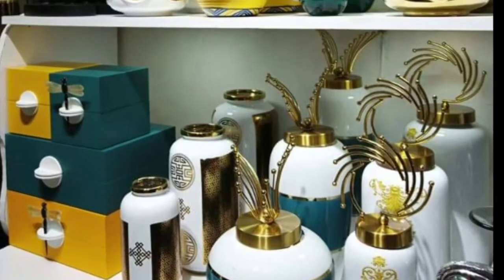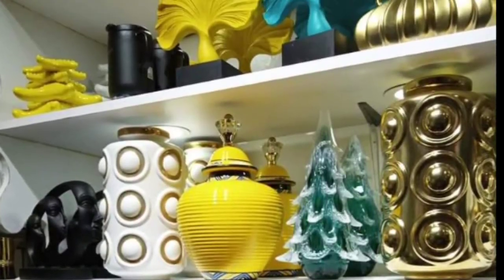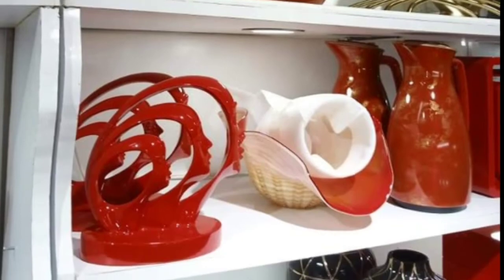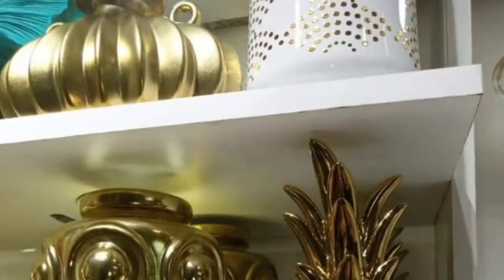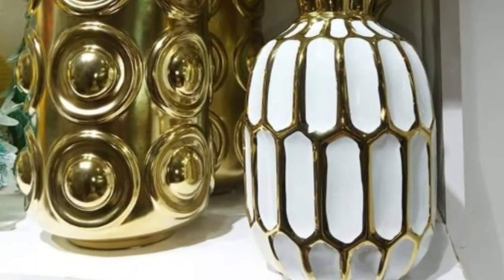Thank you so much for being here, and today I'm introducing you to yet another glimpse of home decor goodies, and this time I'm also sharing more than two shops on where you can get any of these items, and I'm sure you're going to love them. These are so beautiful, and the good thing, they're also pocket friendly.